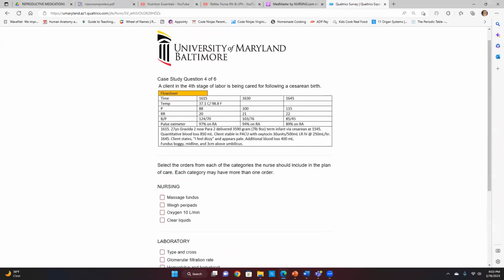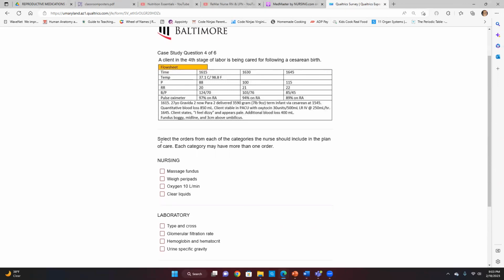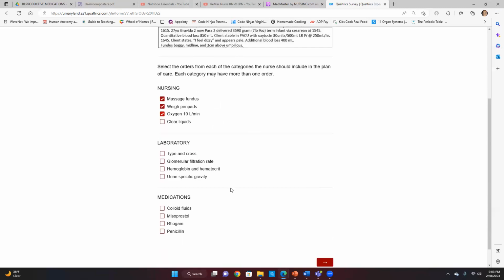Question 4. So same patient, right? Now we have to look at this. Select the orders from each of the categories the nurse should include in the plan. So each category may have more than one order. So are we going to massage the fundus, weigh the peri pads? You all tell me what you want to do for this patient. Massage the fundus and weigh the peri pads for sure. Give her some oxygen. You're going to type and cross and do an H&H.